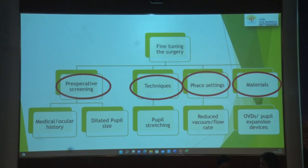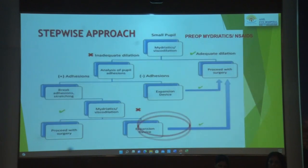You may need to fine tune your technique, say for example, some kind of pupillary stretching, which may not be recommended in all cases now. You need to fine tune your phaco settings, so reduced vacuum or flow rate, and an optimal use of materials like OVDs and pupillary expanders. So you should have a stepwise approach.